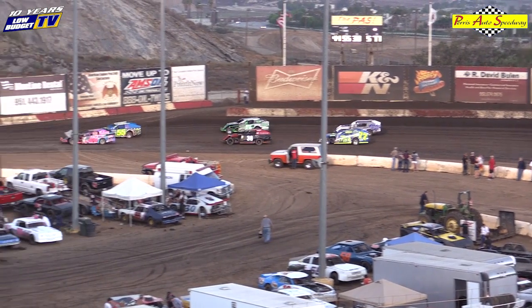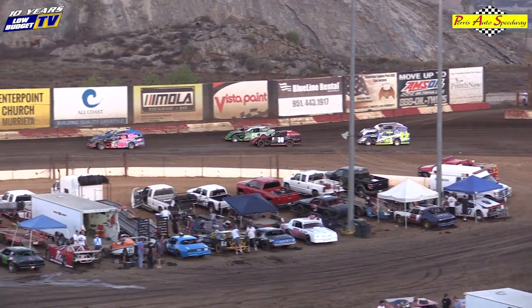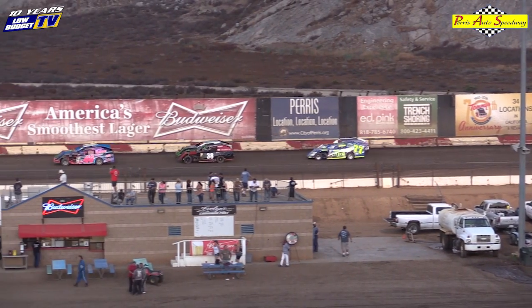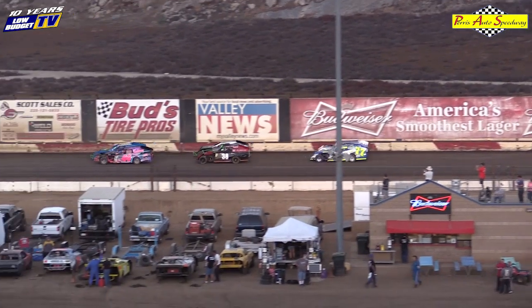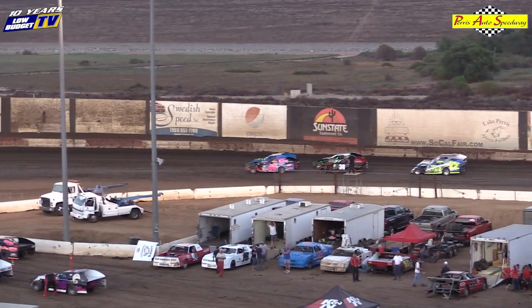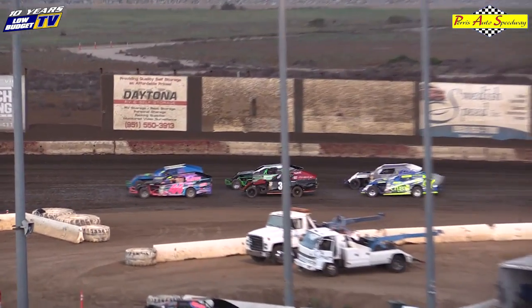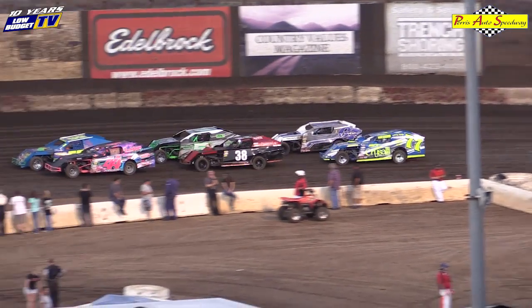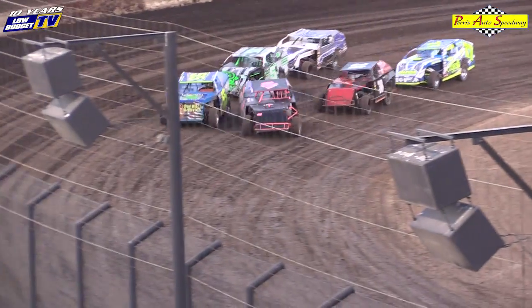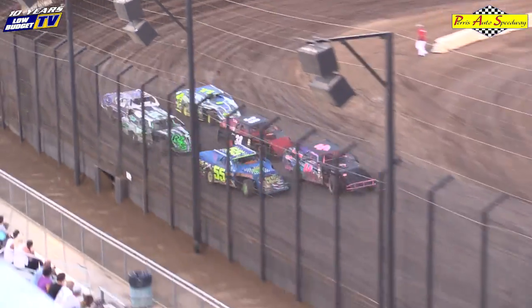So, 10 lap modified heats, 4-car transfer. At least that's what the race control told me. Everything officially unofficial here on Low Budget TV. Here we go. Foley and Rook bringing this field to the green.